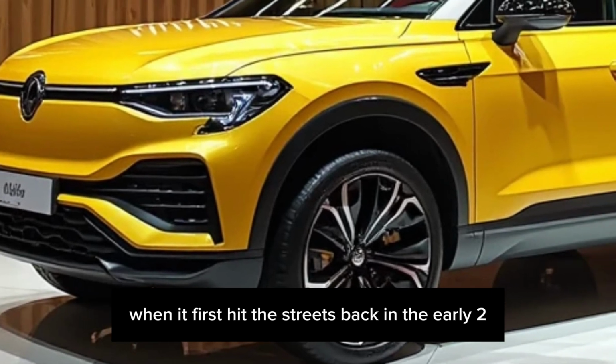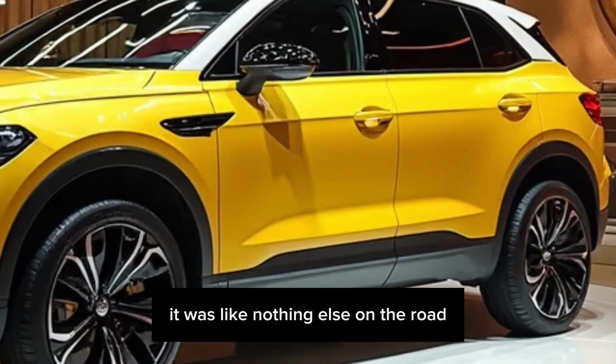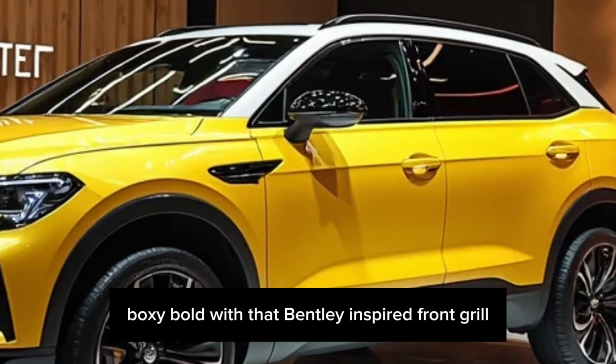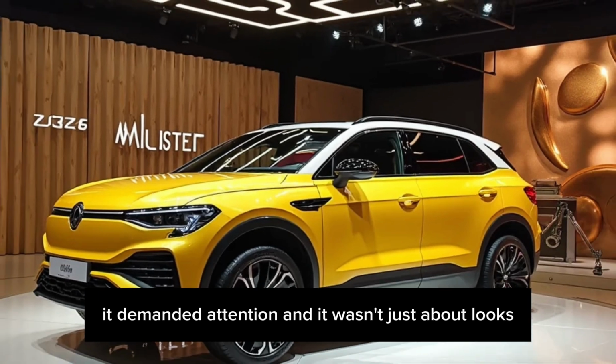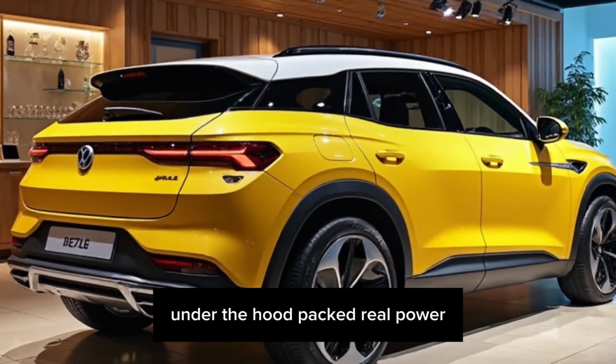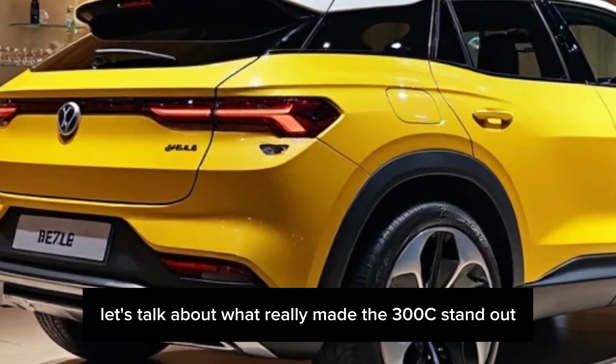When it first hit the streets back in the early 2000s, it was like nothing else on the road. Boxy, bold, with that Bentley-inspired front grille, it demanded attention. And it wasn't just about looks. Under the hood, it packed real power. Let's talk about what really made the 300C stand out.